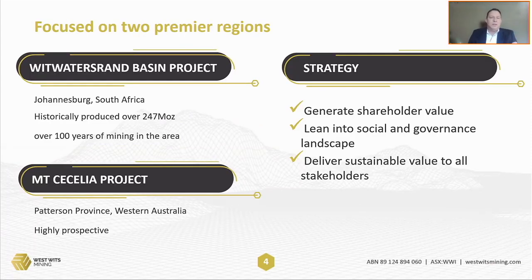As I mentioned there, we believe that we're in two highly prospective and fortunate geographical areas where a lot of mining has been taking place over the years. And we know that in Australia, there's a lot of activity happening around our Western Australia project.